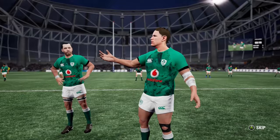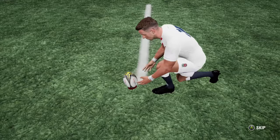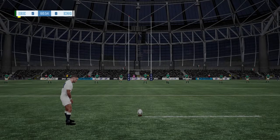High level of danger in that one from Furlong. And does George Ford have the legs? Well, we are going to find out. This will put them up by 6. 10 in the bin for Furlong as well.